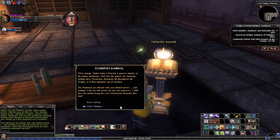Very strange. Earlier today, I detected a massive rupture in the planar membrane. And now, the guards are reporting mysterious remnants all throughout the temple, as if they appeared out of nowhere. The remnants are infused with vast eldritch power, and perhaps I can use that power for my own purposes. I shall have the guards bring me every mysterious remnant that they find.